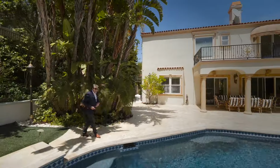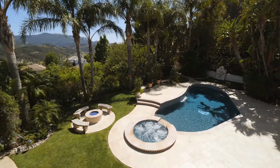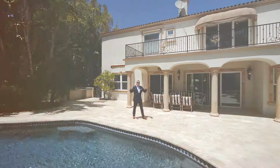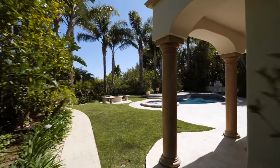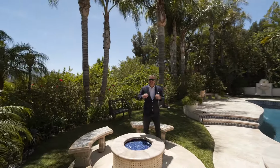Now look at this pool, totally refurbished, plenty of space for swimming, maybe a little of time in the jacuzzi, but also I've got an outdoor kitchen here that you can enjoy barbecues in the evening. Of course, where am I gonna sit when it gets a little chilly? The fire pit, so that I can enjoy everything that Calabasas has to offer. Let's go upstairs next.